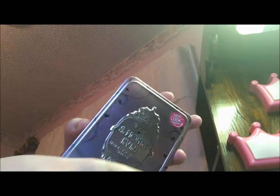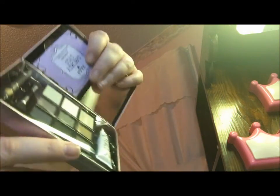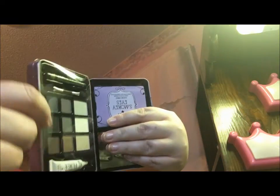Okay, y'all, I'm here with the second drawer of my eyeshadow collection. I'm going to start off with these Hard Candy palettes. They come in these really cute tins. I know that's a bad glare, but they are so cute. It shows you how to do a look on the back, and they open up like this. They come with a little primer, a brush, and a little eyeliner. And this one is called the Smoky Eyes.